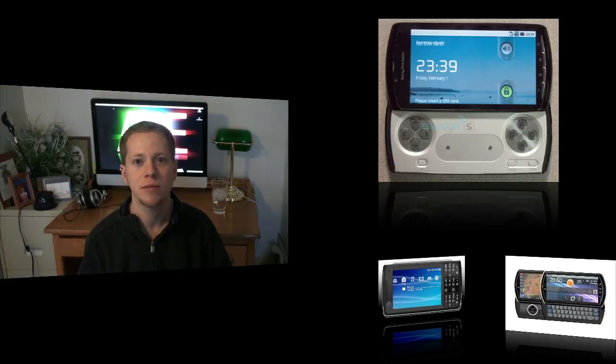Like I said before, this has been rumored for a while now, and recently photos have come out, so this makes it more credible that this PlayStation phone is actually going to happen. And it makes more sense for Sony to improve upon the PSP and add smartphone software to the gaming capabilities of the PSP to compete with Apple's iPhone 4.